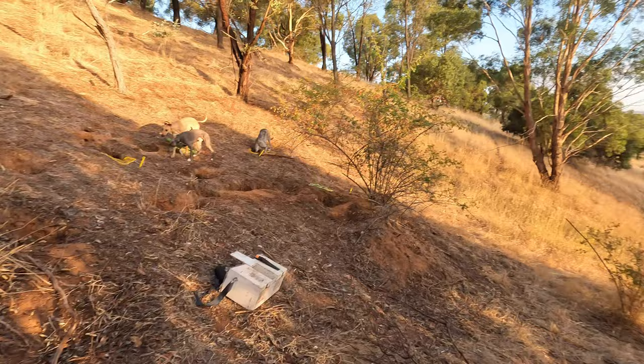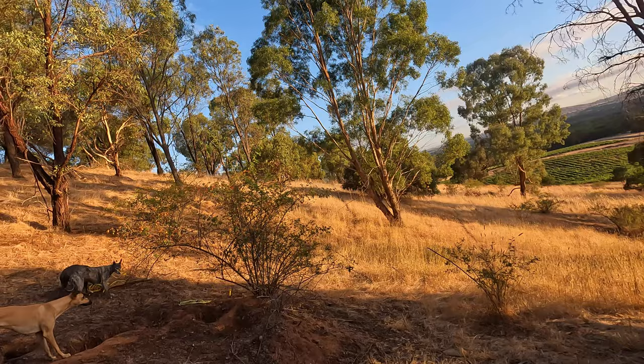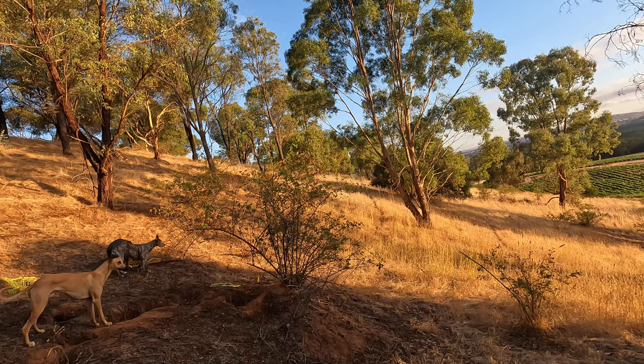Look at the trail through the grass over there. See the trail? Trail there, trail there. They could be from kangaroos or rabbits. And or both.